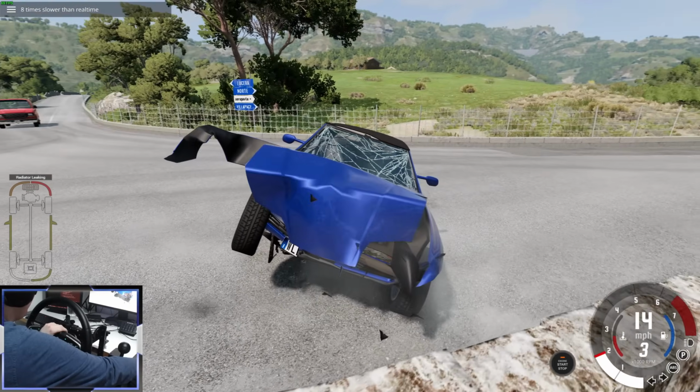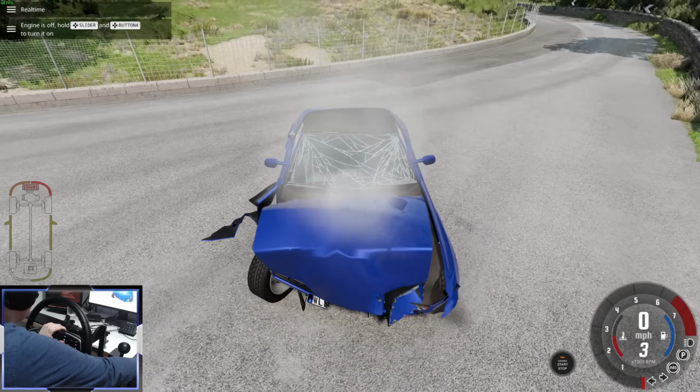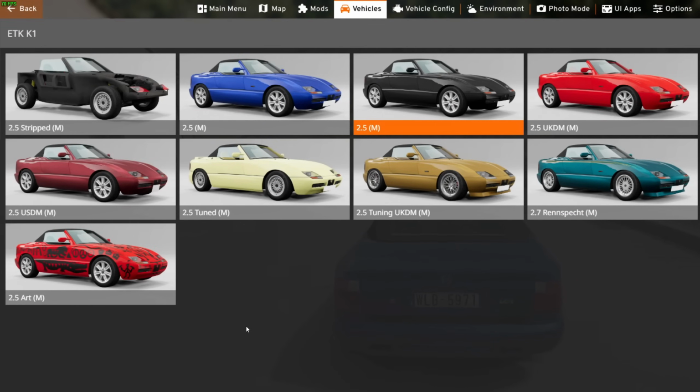Whoa! Okay, crash test at about 55 miles per hour with the roof up. Whoa. Yeah, it's not that bad. Bits have flown off. The body is made of plastic, remember, so I'm pretty impressed with that. We've also got some custom wheels made specifically for this mod. They look really nice. This mod has 9 configs in total.